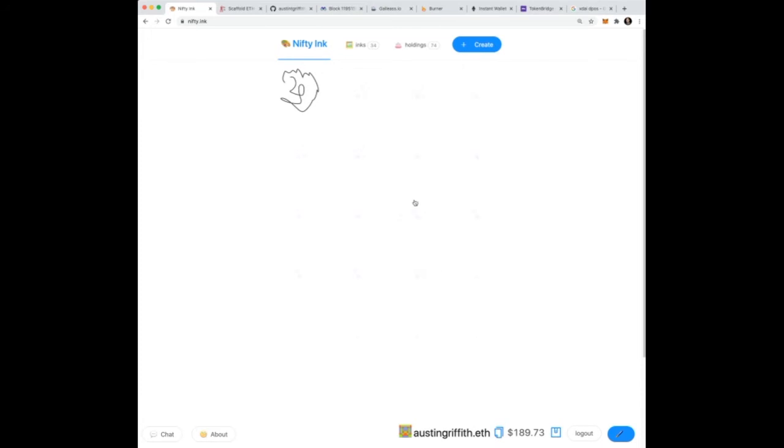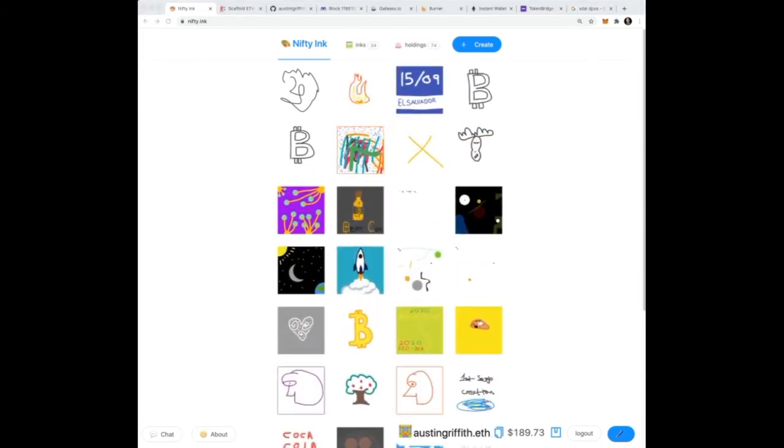So your moose is back here, and you used a burner wallet. Here we go. This is a burner wallet right here. So this wallet, did I already display the key? Yeah. So this wallet basically is in your local storage. The private key, that 64-character hex code, is in your local storage. No one has stolen my $10 yet.